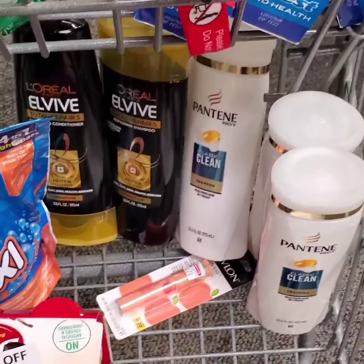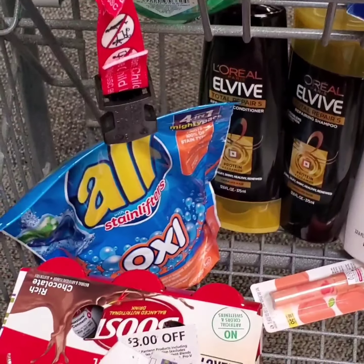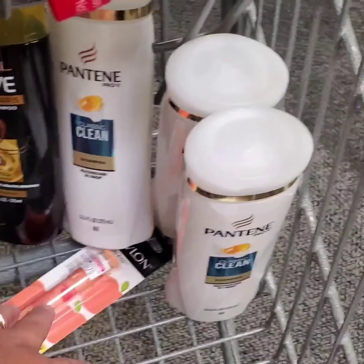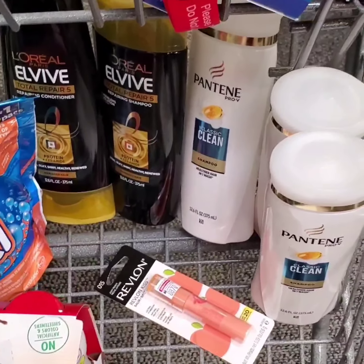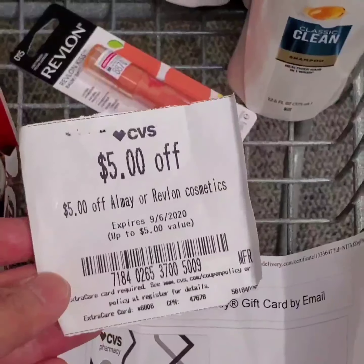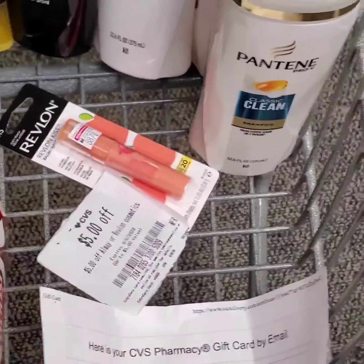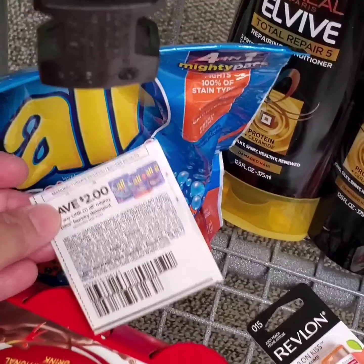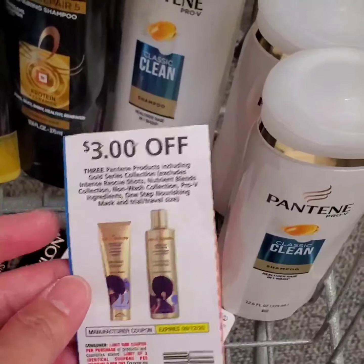For my second transaction, I'm going to do hair care, Revlon Kiss Balm, and I'm gonna add this all detergent. Pantene, Elvive, and Revlon are part of the CVS Epic Beauty event. Spend $25 again, get $10 gift card. I'm gonna use this $5 off CRT for the Revlon Kiss Balm. I'm gonna use this $2 off paper coupon for the all detergent. This $3 off 3 Pantene products paper coupon.